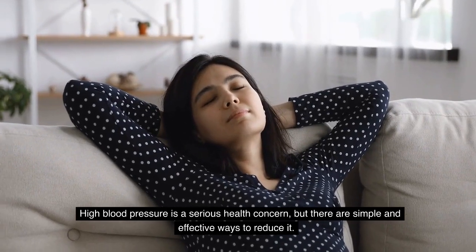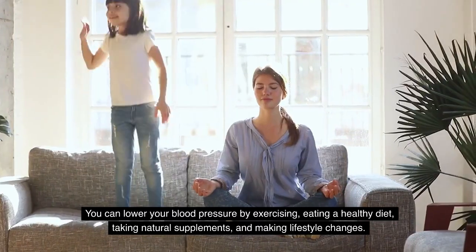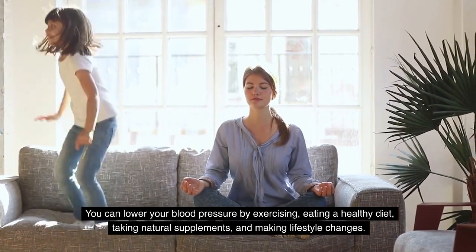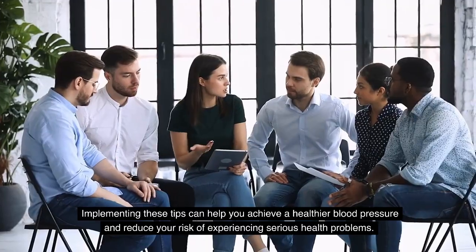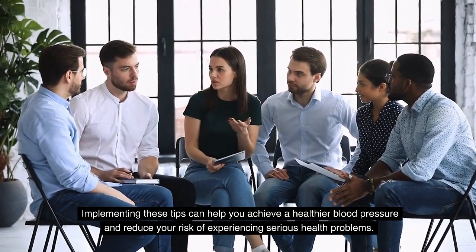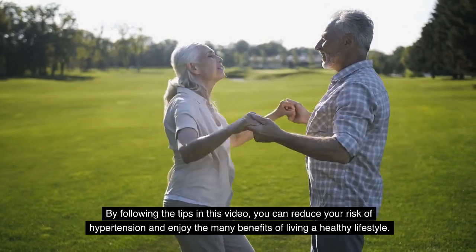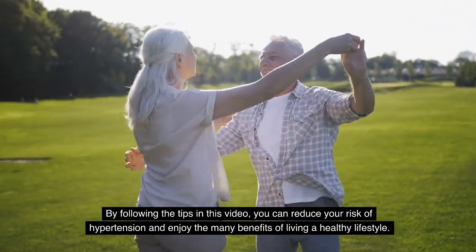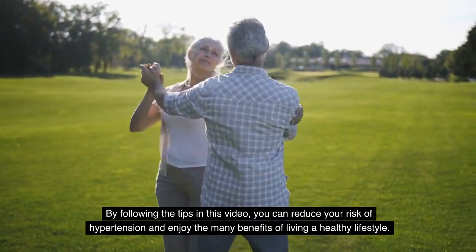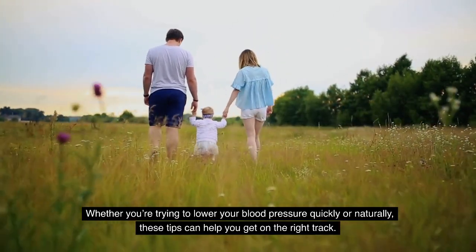High blood pressure is a serious health concern, but there are simple and effective ways to reduce it. You can lower your blood pressure by exercising, eating a healthy diet, taking natural supplements, and making lifestyle changes. Implementing these tips can help you achieve a healthier blood pressure and reduce your risk of experiencing serious health problems. By following the tips in this video, you can reduce your risk of hypertension and enjoy the many benefits of living a healthy lifestyle. Whether you're trying to lower your blood pressure quickly or naturally, these tips can help you get on the right track.